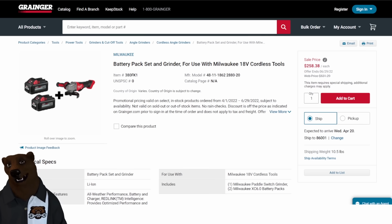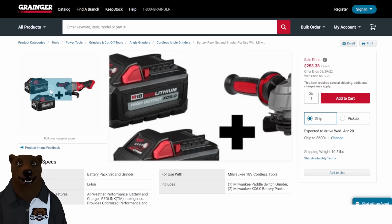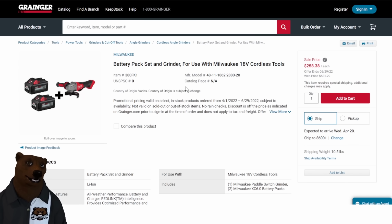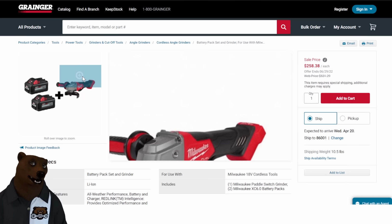Now we're going to head over to Grainger. Grainger's got a couple of Milwaukee deals for us. Battery set and grinder with the Milwaukee 18-volt cordless tools. You're getting the grinder, the 48-11-1862, then the 2880-20. And what you're getting here is their fuel grinder and 2 of their high output 6.0 batteries. Now this is $258, but that is if you had bought these all individually. That'd be quite the price.